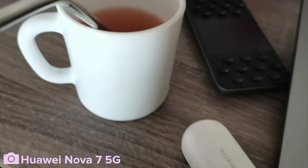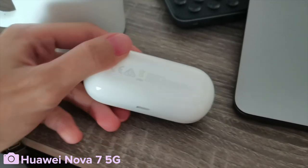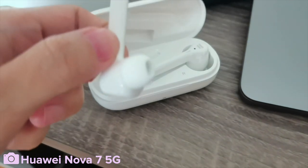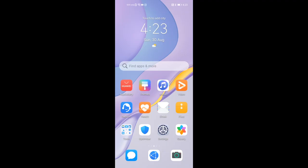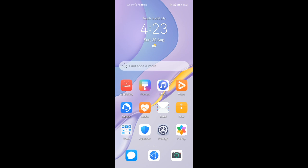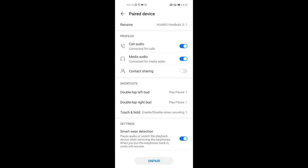I forgot I still had the FreeBuds, and I'm going to need to set them up. Ooh, that's here. These are in-ear earphones now, and they have noise cancellation, so we'll see how well this fares. So I just opened the buds, and ooh, there we go. That was quick. How do I get to settings? Nice, we have all of them here now. Major audio call, audio contact sharing.